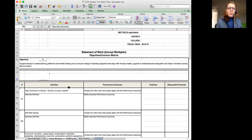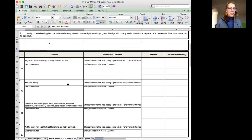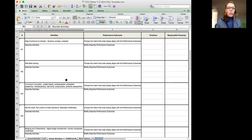So first up, once again, is how is this connecting to industry? So what about advisories, surveys, outreach that you're doing to the business community? How is your curriculum aligning? Are you incorporating soft skills training for your students, either as part of internship preparation or as part of your overall curriculum? Is it embedded in classes or is it standalone? Are you using New World of Work, etc.? That could go in here.